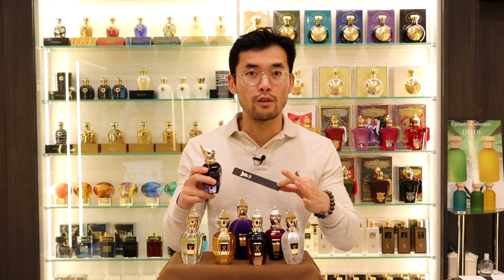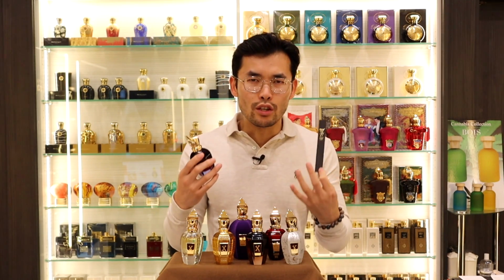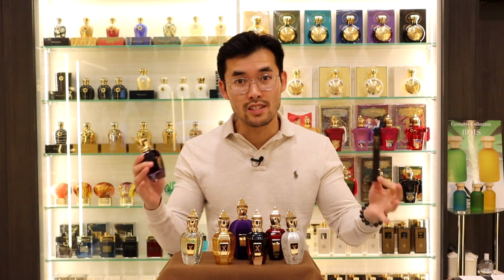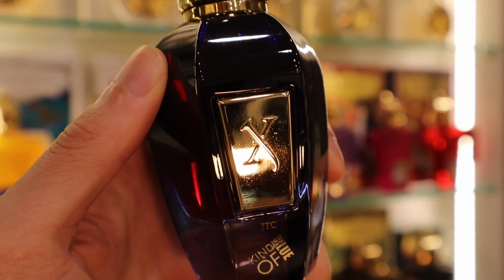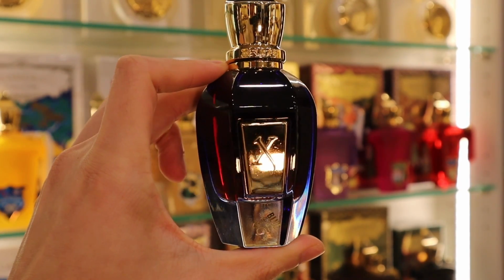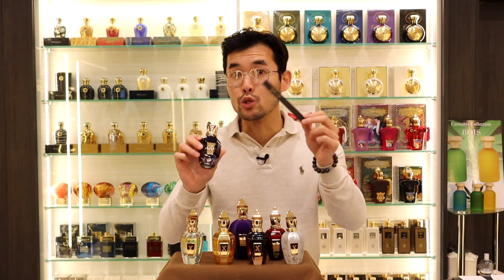Projection wise is probably the first few hours, and then it kind of stays as a nice, lingering skin scent. It's not really made to be an overly heavy projecting scent that's supposed to clear the room. It's really made to be this kind of really clean, soapy, feel-good fragrance that you'd wear during the day, out to work, stuff like that. Kind of Blue by XERJOFF, part of their Join the Club collection.